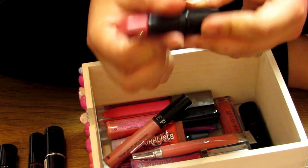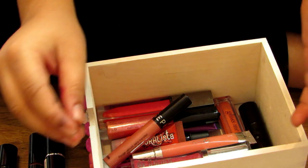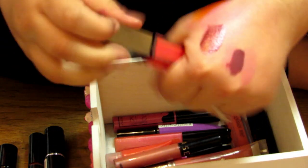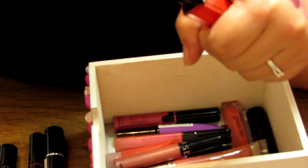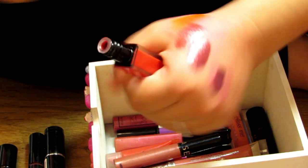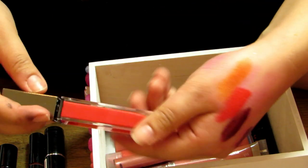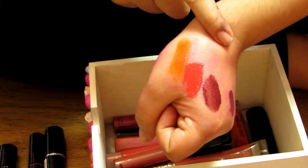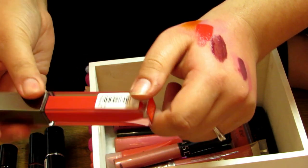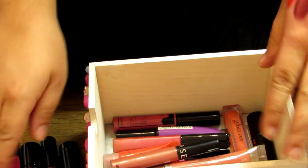Makeup Revolution. Pink. I'm going to get rid of it. I don't wear it. I have too much stuff. There's another MUA Luxe. This is a really pretty colour. Oh my god. I really want to keep that, but I just know that I'm not gonna wear it, so I don't know. No, I'm gonna keep it for now. It's surviving this round.